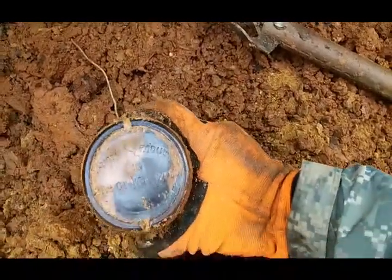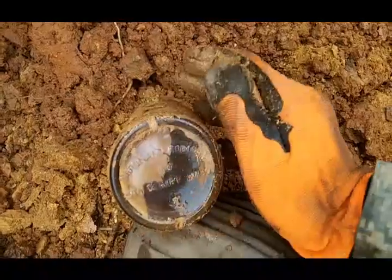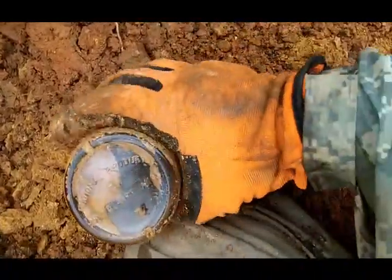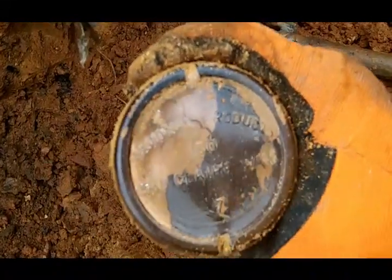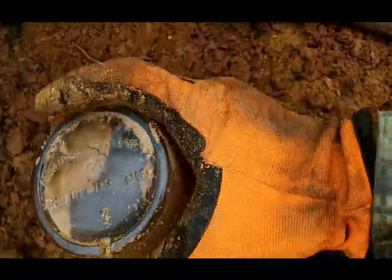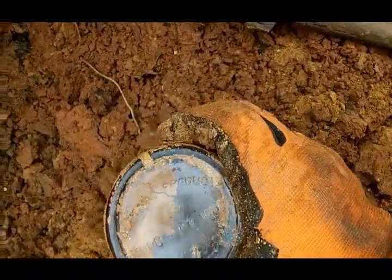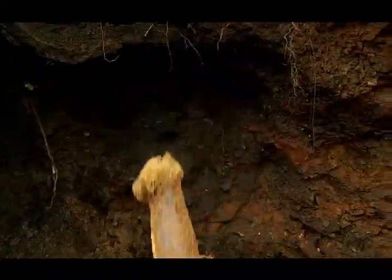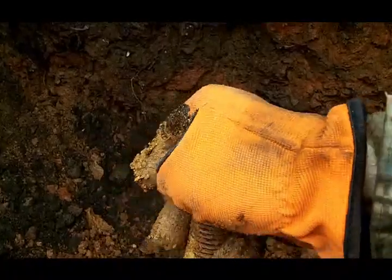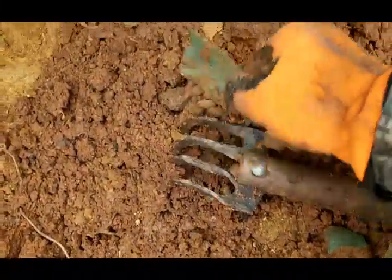National products. National product. L-A-U Claire, L-A-I-R-E, Wisconsin. National Product Co. Guess we can figure out what came in that, because that's pretty interesting looking. Look at the top. Wow. There had to have been some kind of sauce or something. A little piece of copper.